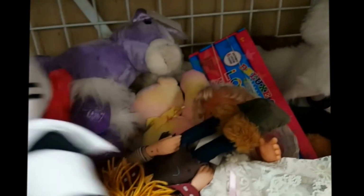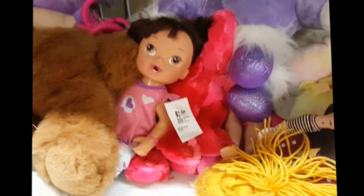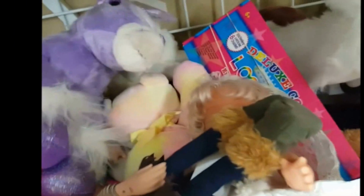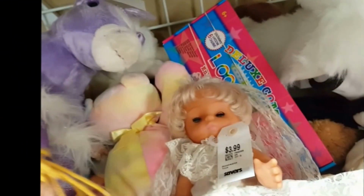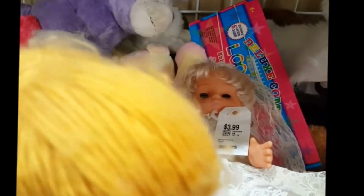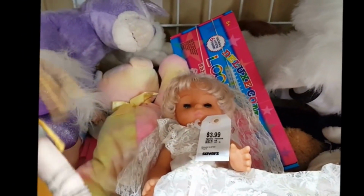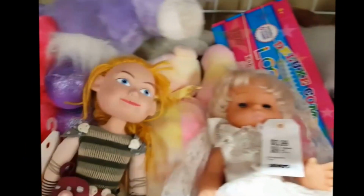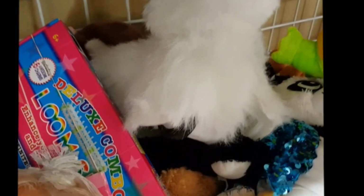Let's see. There's a plushie stormtrooper. We love Star Wars, but I'm going to stay away from that. Some dolls. Oh, this is an interesting doll. The yarn here looks a mess. It's $3.99. So, oh, and it's plush too. So we're gonna put her back. Okay. It's like a goat doll.